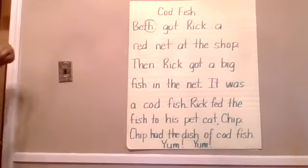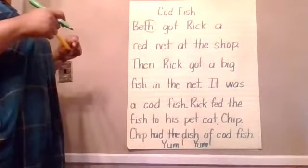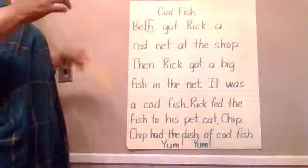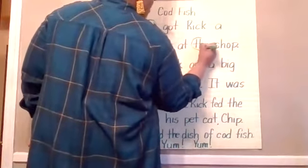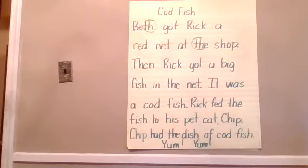Red net at the shop. Do we see a word that has the TH digraph? Yes, the word the has the TH digraph. So our trick word also has a digraph. How awesome is that? All right, so one, two, three, let's go to the fourth line.